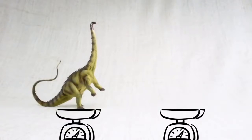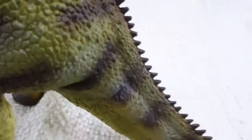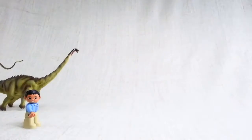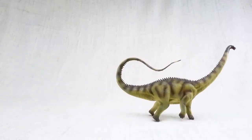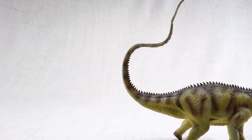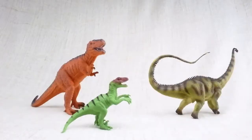How heavy was a Diplodocus? It was as heavy as a dump truck. It was one of the slowest dinosaurs around. Its top speed was only 9 miles per hour, so a regular human could easily outrun it. Diplodocus would use its tail like a whip. Scientists think it could even break the sound barrier. It used it to defend itself against scary dinosaurs.